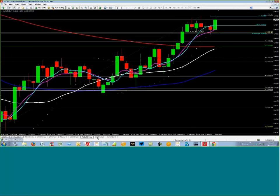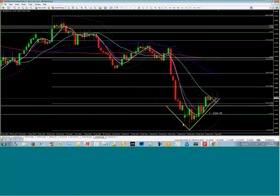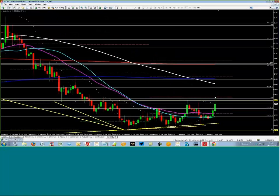V-shaped reversal on copper here. And silver, it did get a little bit of a spike above the 2015 level, but it's retraced a little bit. Interested to see how silver is going to close today.